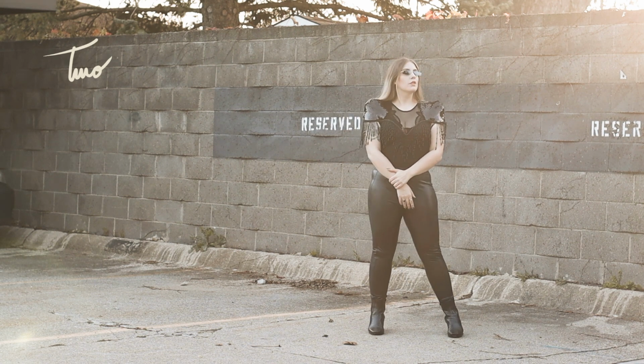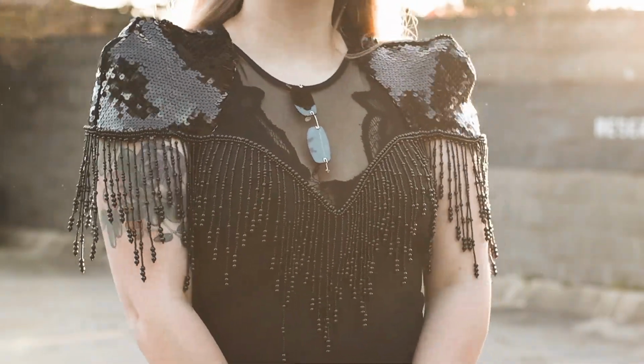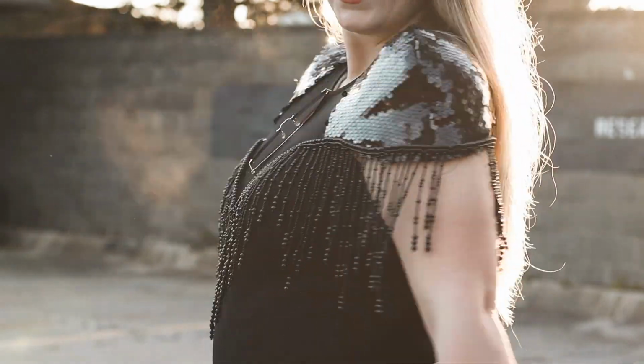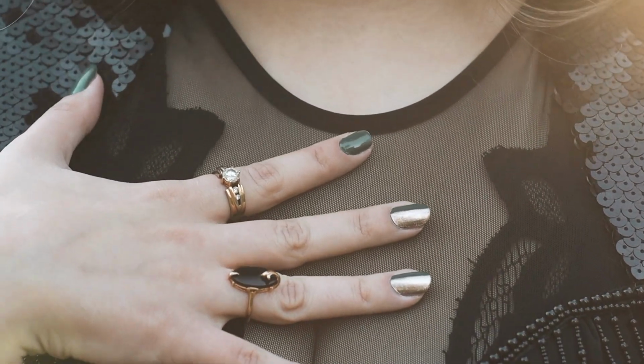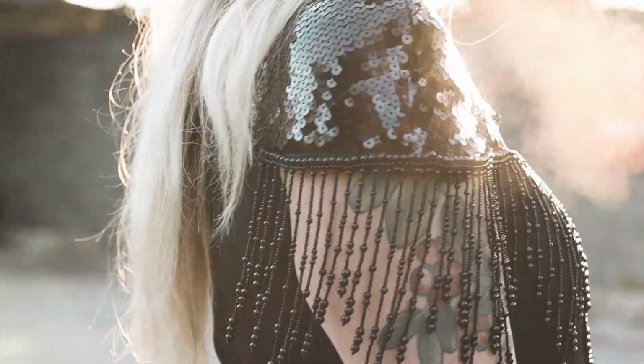So as you can see, this bodysuit is an incredible vintage piece. It does have a little bit of a casualty on that sleeve there, as you saw, but it's on the back, who really cares? It's got this mesh paneling, these sequin sleeves, these extreme shoulder pads, and this beaded accoutrement around the bust area as well as on the sleeve.